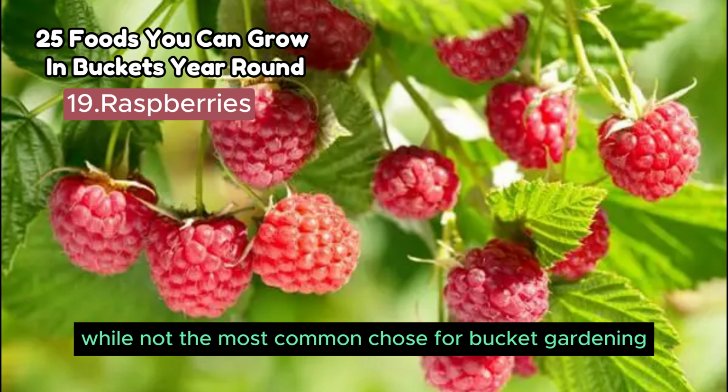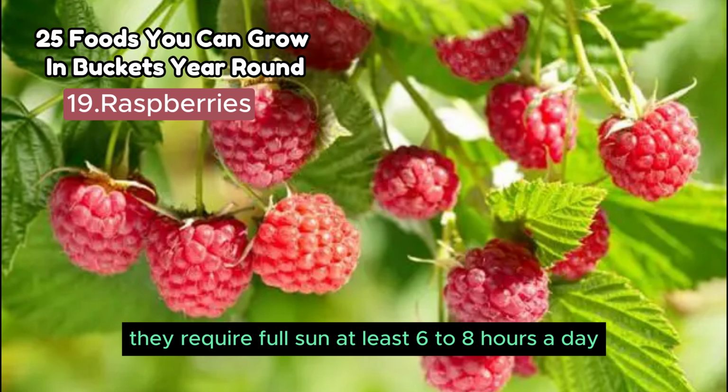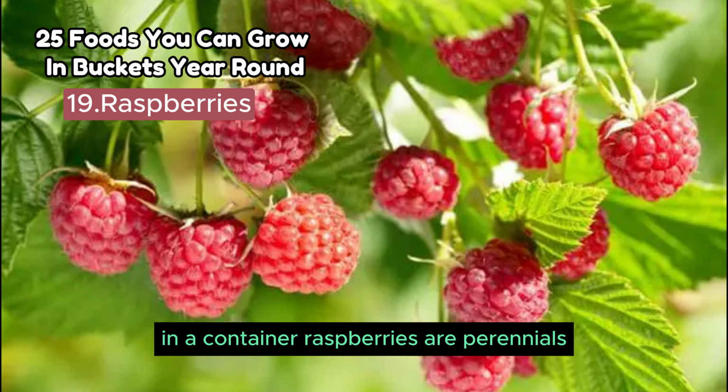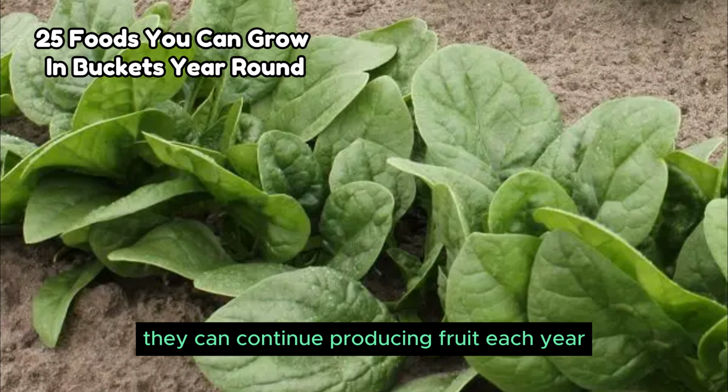While not the most common choice for bucket gardening, raspberries can be grown in a large bucket with proper care. They require full sun, at least 6 to 8 hours a day, and a well-draining, fertile soil mix. Choose a dwarf or bush variety for best results in a container. Raspberries are perennials, so with proper care, they can continue producing fruit each year.